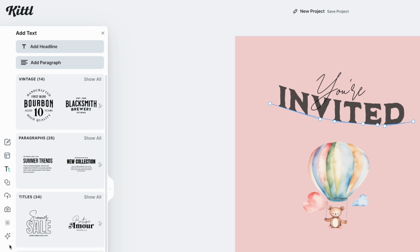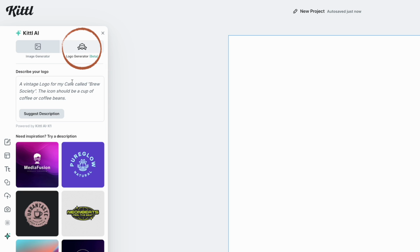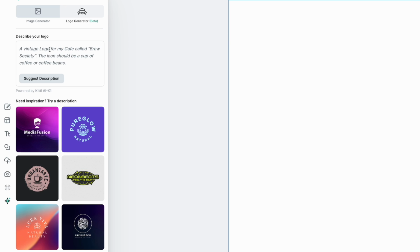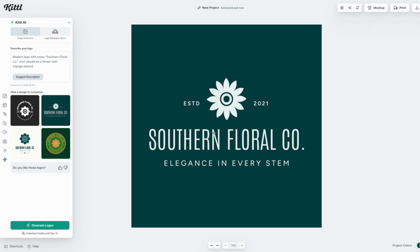Kittl also has some really great AI tools, which is their AI X1 logo generator. I could come over here and generate a logo for my business based on what I'm thinking. So I could type in a description like modern logo with name Southern Floral Co. Icon should be a flower with triangle behind. And here it's generated some different logos for me, which I can choose if I like one of them to add to my canvas. And here I've got a logo that I can work with and continue to transform.